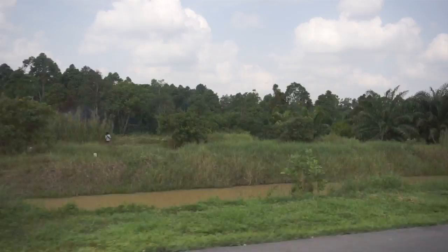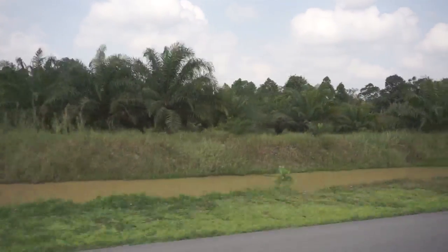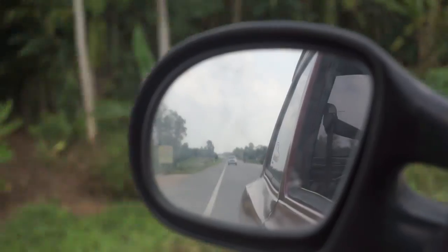So we are driving to Sam Roi Yot. Well, we're driving home, but we're going to go via Sam Roi Yot for lunch today and make something out of the day rather than just spending it driving in the car. So that is where we are heading now.